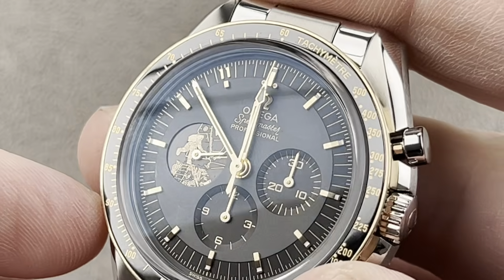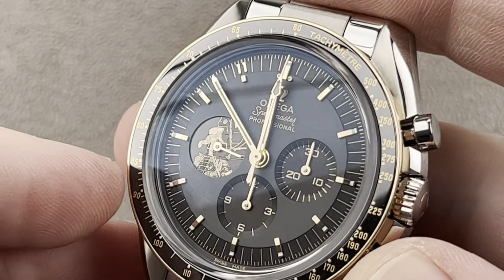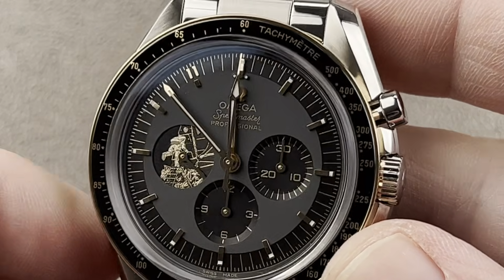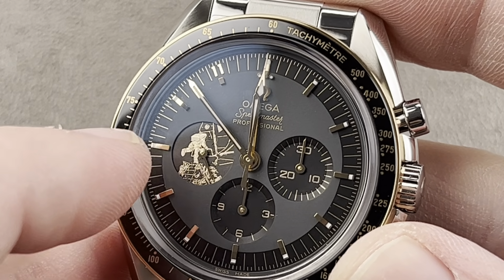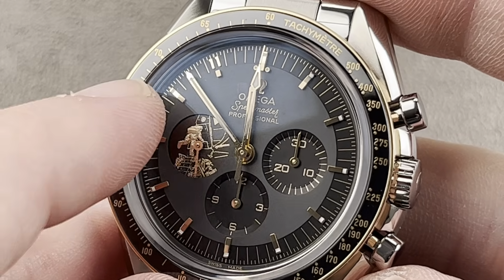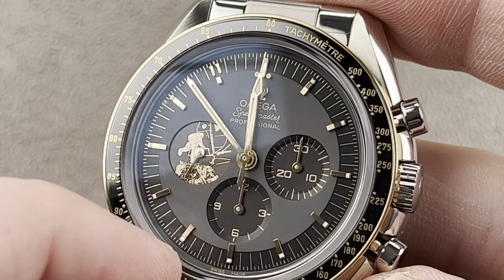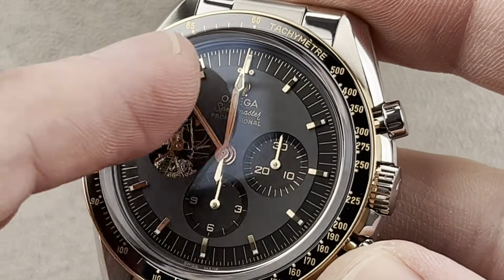Now we have a tachymeter scale, which you can see is in ceramic within the moonshine gold, and we have a sapphire crystal with a dramatic domed profile to give it the look of a vintage plexi. We have a solid disc of gold that has been sort of revealed. It's been blackened and then it's been etched to create the image of the astronaut descending from the lunar module. We have a matte black dial base with sunken sub-registers and applique indices and hands to match.